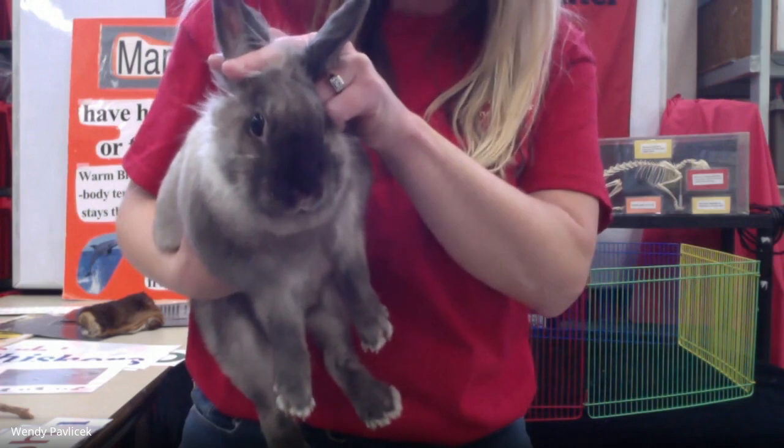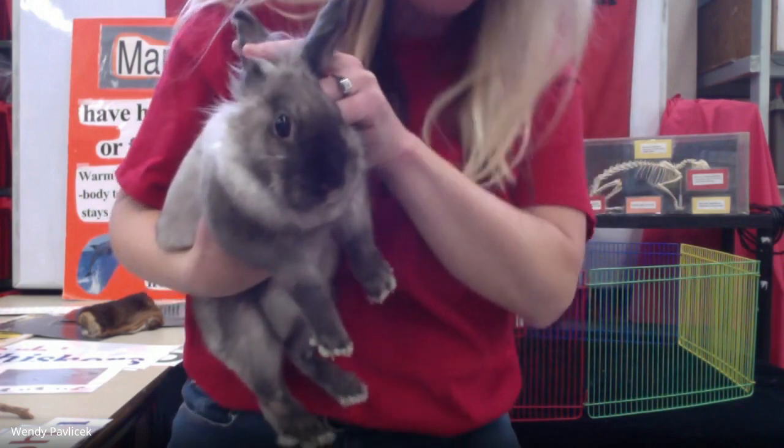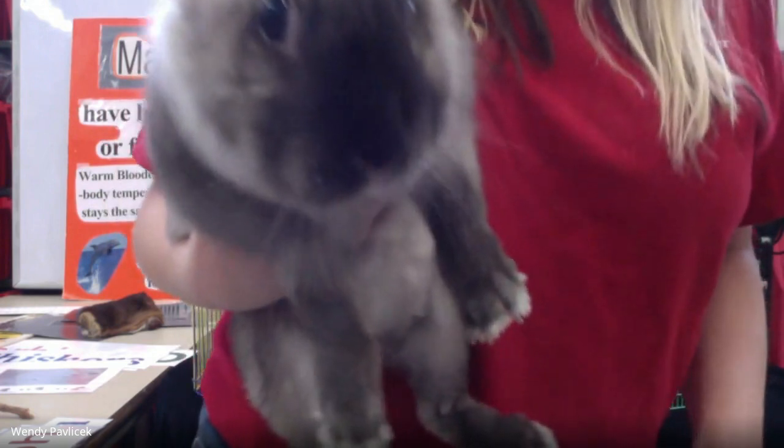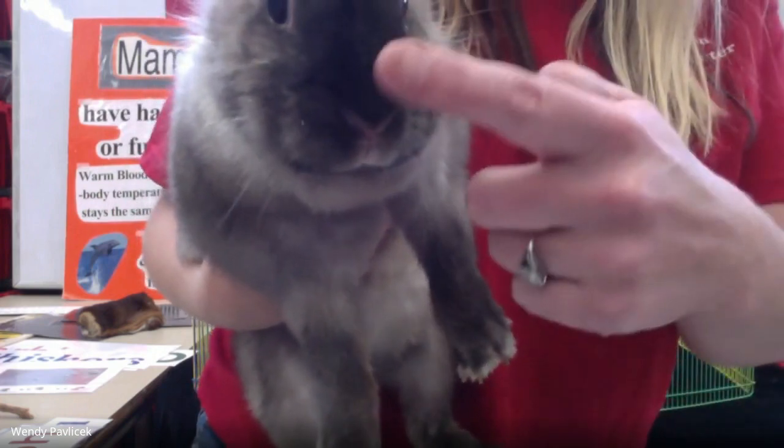They tend to get eaten by lots of things in the wild. But don't worry, Olive, we would never, ever eat you. Now, the other thing they use a lot is their nose. Look at that nose. Look at it wiggle. Oh, it's so cute. You're so cute.